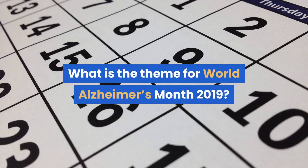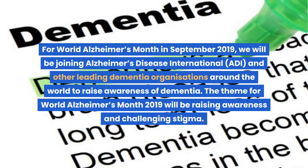What is the theme for World Alzheimer's Month 2019? For World Alzheimer's Month in September 2019, we will be joining Alzheimer's Disease International (ADI) and other leading dementia organizations around the world to raise awareness of dementia. The theme for World Alzheimer's Month 2019 will be raising awareness and challenging stigma.